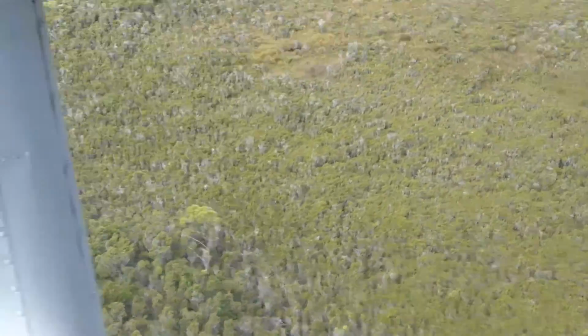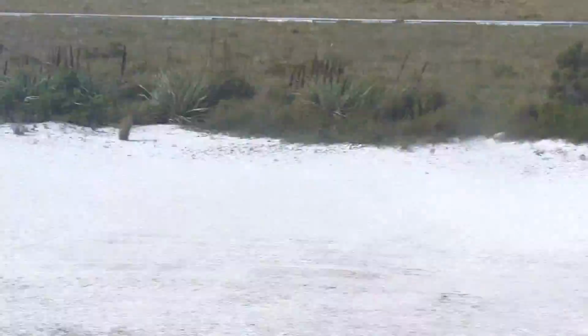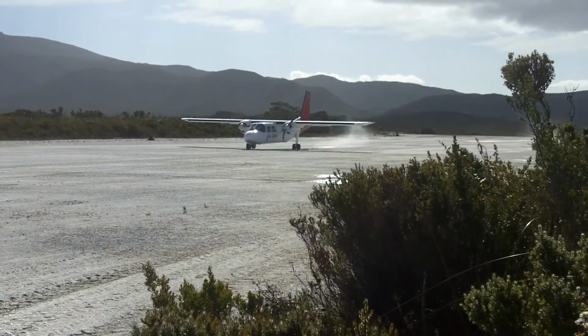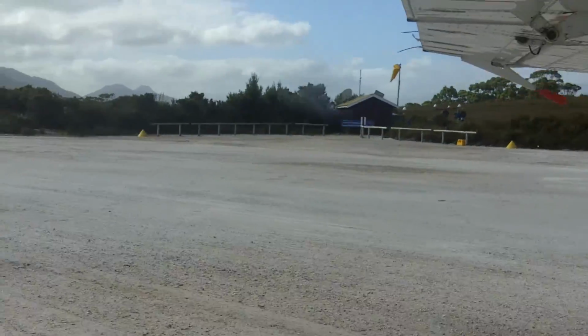Approaching the airstrip, that was originally built privately by Denny King to reduce the remoteness of the area for him and his family when he was working a tin mine there in the 1940s and 50s. You can read about it in various books such as King of the Wilderness, The Life of Denny King. I'll put a link down below.